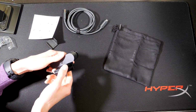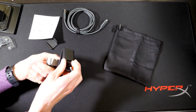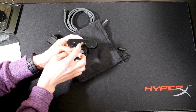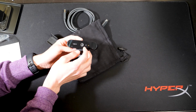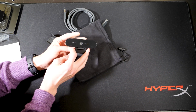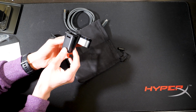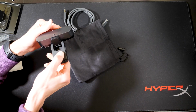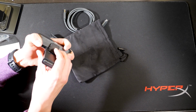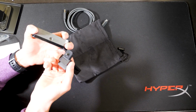Okay, so this thing, it does come off, but... Okay, so in the front of the camera, we've got the camera, then we've got the infrared, and some other sensors. We've got the 2 microphones, it looks like. What I am wondering is how this comes off, because... There we go. Okay.